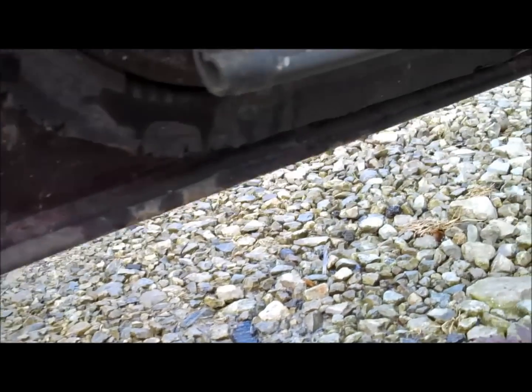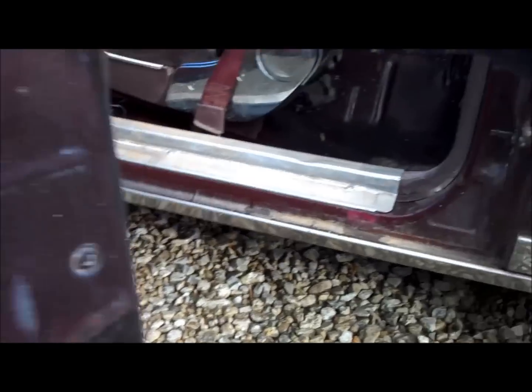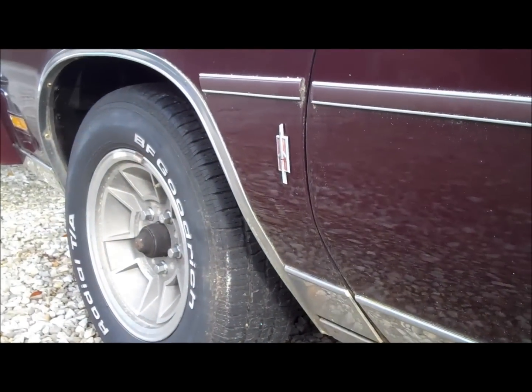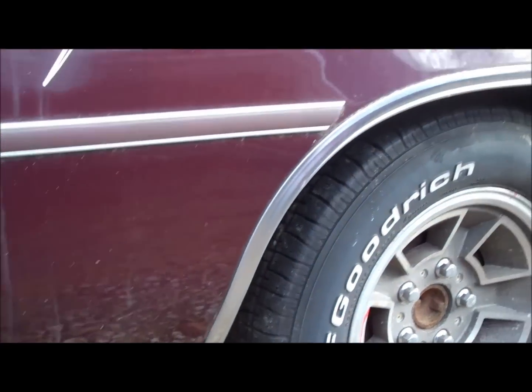So there are the doors. Doors are in relatively good shape. It does have a little bit of scaly rust here and there, but nothing too severe. Let me sneak down here and you can see what the bottom looks like. Real clean, very straight. Doesn't appear the car's ever been in a wreck.